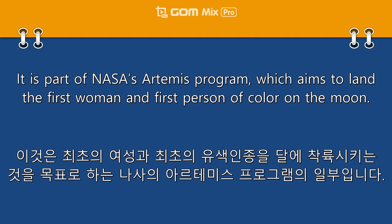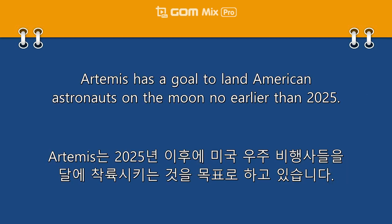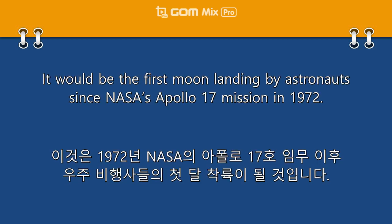It is part of NASA's Artemis program, which aims to land the first woman and first person of color on the moon. Artemis has a goal to land American astronauts on the moon no earlier than 2025. It would be the first moon landing by astronauts since NASA's Apollo 17 mission in 1972.